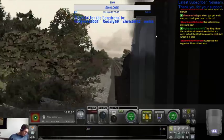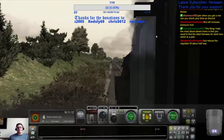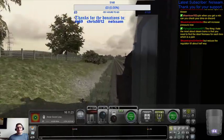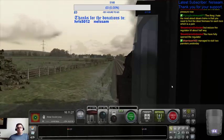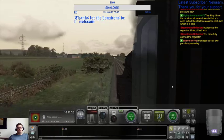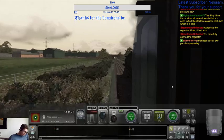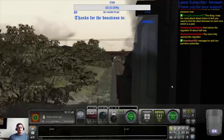Need to find the ideal fire mass for each loco, which is a pain. Normally it's about 60 to 70%. Some of the ones with smaller boxes will have lower fire masses. Right, we need to get some water in. I just need to pull back slightly as well. Reduce the regulator to halfway.